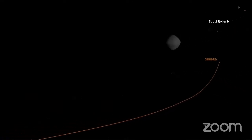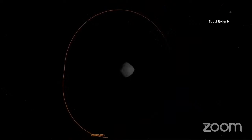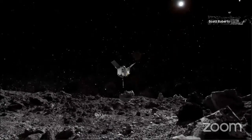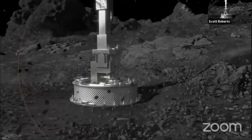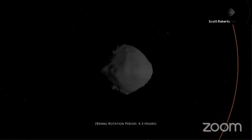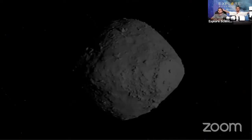In December 2018, after traveling for 2 years, 101 days, and over 1.2 billion miles, NASA's OSIRIS-REx spacecraft arrived at its target, near-Earth asteroid Bennu. OSIRIS-REx is the first mission to explore this primitive remnant from the origins of the solar system, designed to study the asteroid and return a sample to Earth. Bennu is a dark, diminutive world, roughly the height of a skyscraper, and now the smallest body to be orbited by a spacecraft. Prior to arrival, it was known to have low thermal inertia, a characteristic of fine-grained materials like sand.